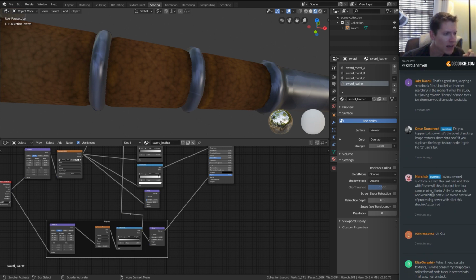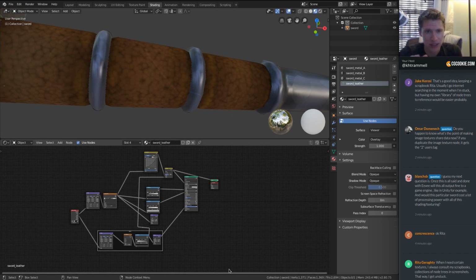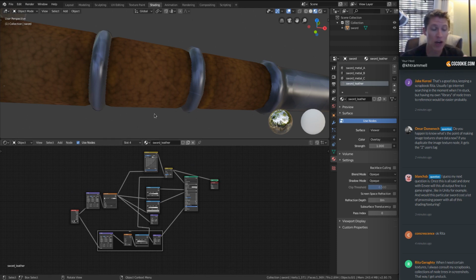From Blanche, I guess my next question is: once this is all said and done with Eevee, and this is output fine to a game engine like Unity, for example, wouldn't this particular sword cost a lot of processing power with all of the shading and texturing? Yes. In the case of a game, I would want to optimize this. I'm not going to be able to export all of these nodes out to a game engine. I'm going to have to bake those down to textures, and that's where a lot of efficiency will be gained, taking all these procedurals and applying them in texture form, so that those details can exist outside of Blender. But I'm not really making this as a game project per se. I'm just creating the asset in Blender. I don't have a bigger purpose for this outside of that, but that's just for teaching how to create stuff. That's a whole other subject, how to get it into a game engine and make it more efficient for that purpose. It's not really the goal for this class particularly.